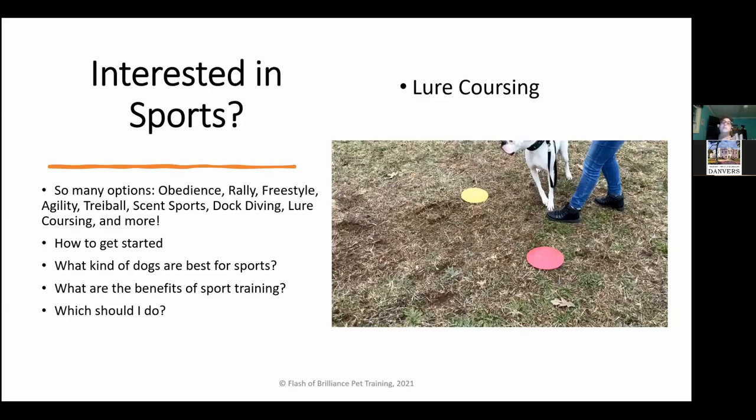So you can Google these things, and you can Google agility classes near me, things like that. You want to go and check out the facility. Ask if you can sit in on a class. Any trainer worth their salt will say, okay, that's no problem. They'll allow you to sit in and observe.